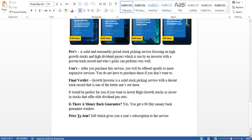Growth Investor is a solid stock picking service with a decent track record and is one of the better ones out there. It'd be perfect for you if you want to invest in high growth stocks, invest in stocks that offer elite dividend payouts, and ultimately you really want to learn more about quantum computing as a service stocks, which looks like it's going to be a rapidly growing industry. Quantum computing is basically the future of computing. It's just lightning fast. It's probably going to help run AI, which needs computing power, and it looks like quantum computing is going to help power AI because it has the power to do so.